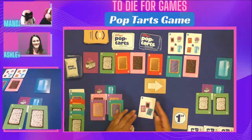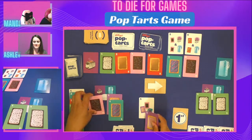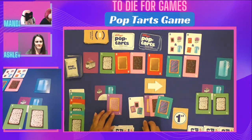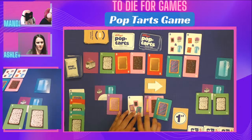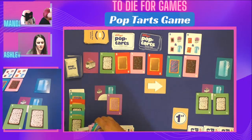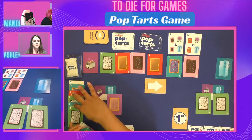So this one, because it has no requirements of freezer or toaster, I can use it from wherever. So I'm going to do this one, and this one, and this one. Wow, that's abysmal. Is that 8 points or 9 points? 5, 6, 7, 8, 9 big ones. Okay, so Mandy, you are 4 points away from triggering endgame. Oh, you have 26 and I have 21.